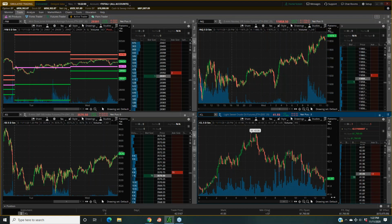41 is a definite bounce line. Now, how much is it going to bounce off 41? Well, we fell from 43 to 41. It's now a $2 move. And that means you're going to see a bounce line of 40 cents. 20% of that drop is going to be 41.40 and 41.80. And that's important to know. So the 41.80 is the strong bounce line of the strong retrace.